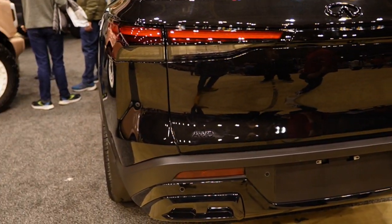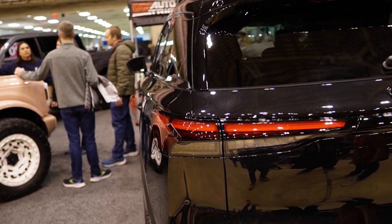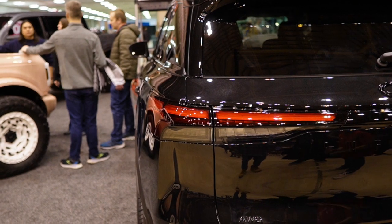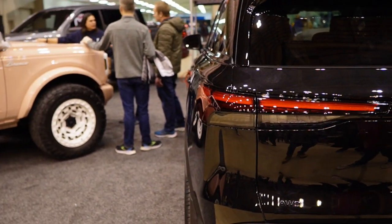We did one for Plaza Infiniti a couple weeks ago, and it sold just a few days later. So they sent us another one and said, "Make it look pretty again." I know that's right. Wow, that is great.